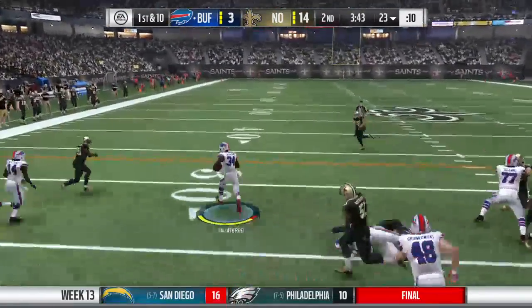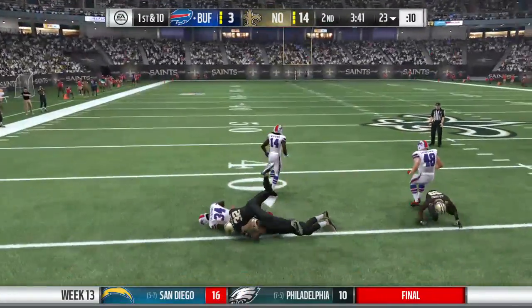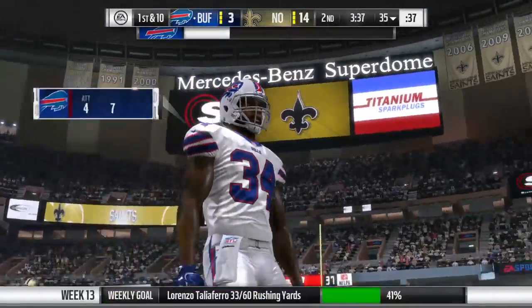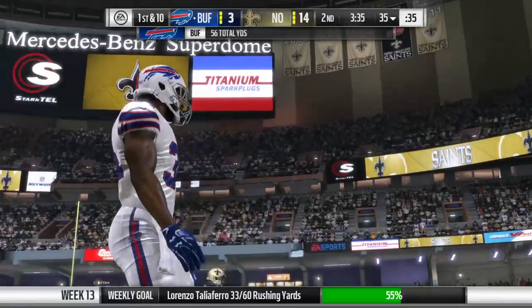This is Taliaferro. And some room to roam now. And he's brought down, getting this one up to about the 35. 12 yards there as they move the chains.